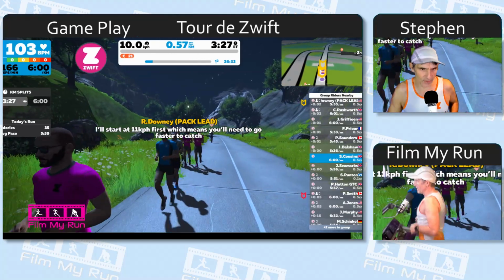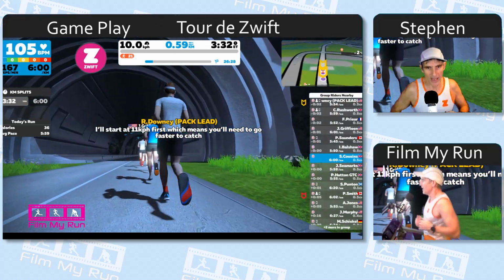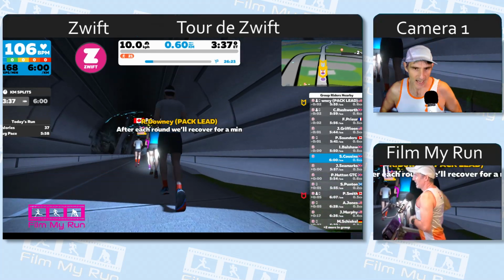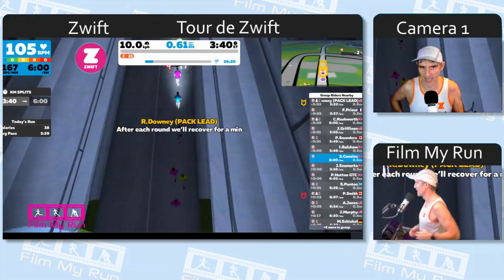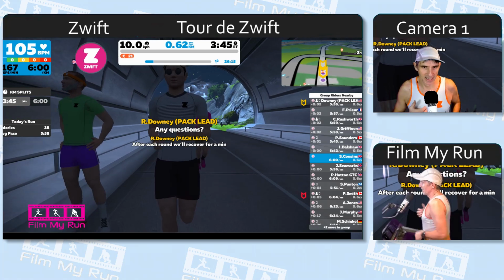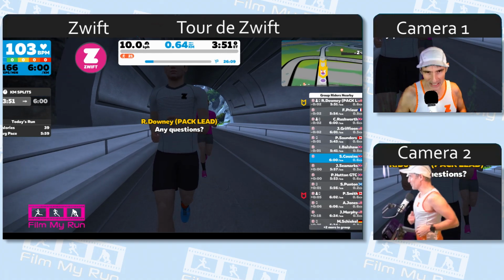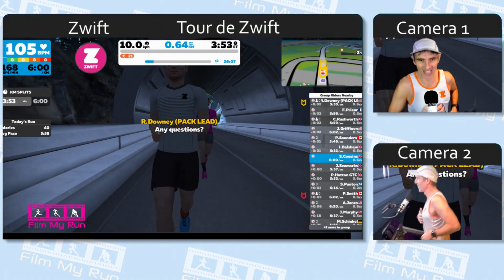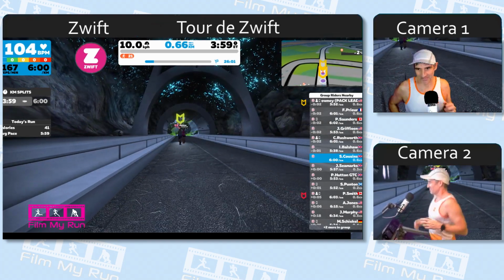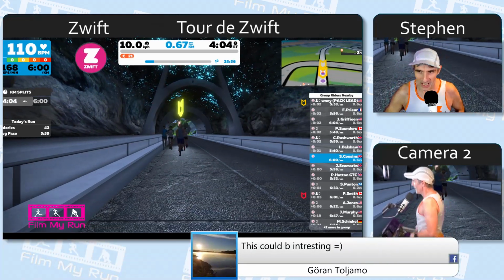So I'll start at 11 kilometers per hour first, which means you'll need to go faster to catch. Do you know what? I think I've missed the first part of this instruction. After each round, we'll recover for a minute. I missed the first part, didn't I? Yes, Ryan. How long do we leave it before we start chasing you? I missed the first bit. I hope he's listening to my stream. He may well not be. He's probably concentrating on leading the run.